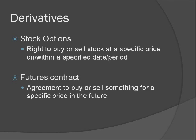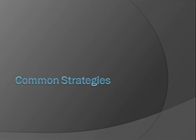This is an agreement between two parties to buy or sell something at a specific price in the future. If the price goes up and you've got an agreement to buy it at the lower price, you make money. Other way around, if you have agreed to sell something at a specific price and the price goes down, well, you get to sell it at a higher price than the market price, so you make money that way.